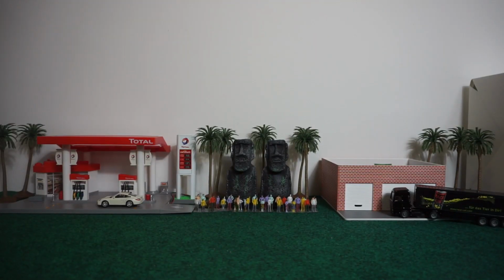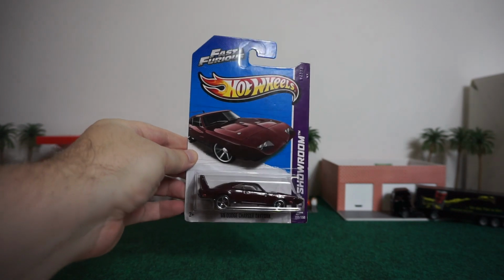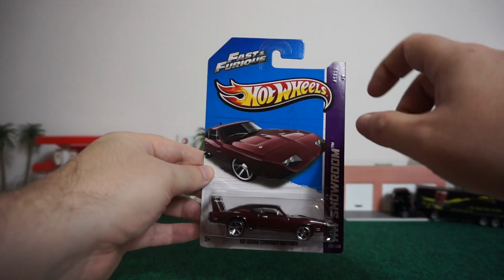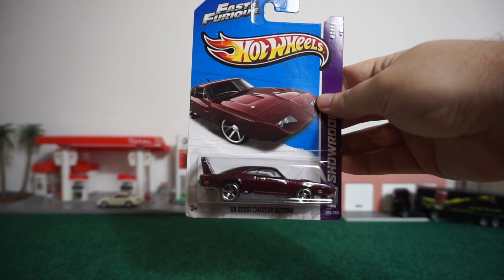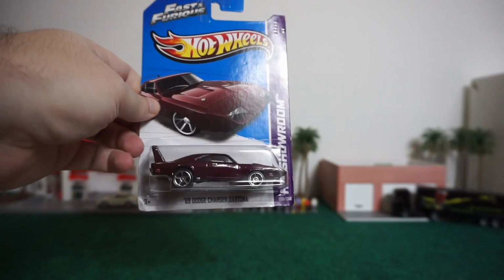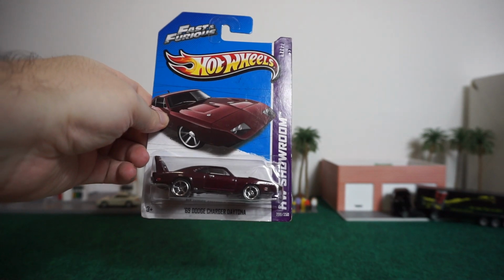And this will bring us to our next Hot Wheels, and this one is from 2013. This is the 1969 Dodge Charger Daytona in purple, and this is the one from Fast and Furious. I believe this was the one that Dominic drove. I haven't seen those movies in a while, so correct me if I'm wrong. And this is from the Hot Wheels showroom.